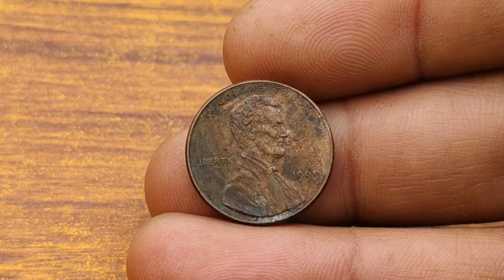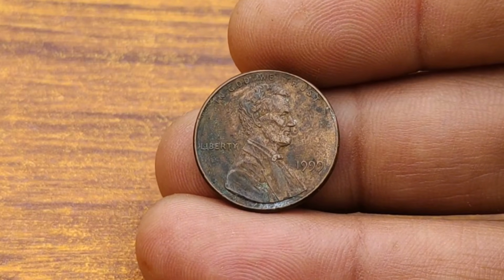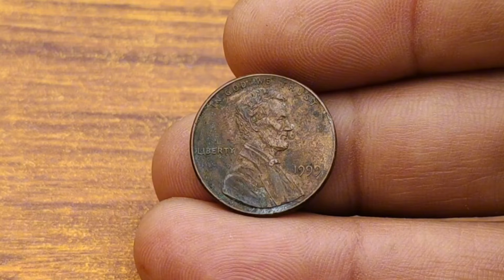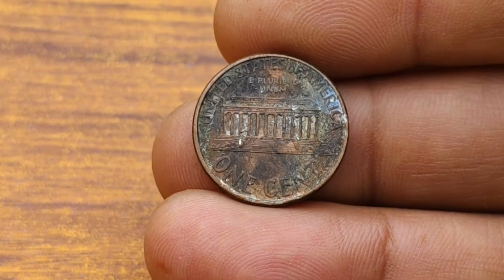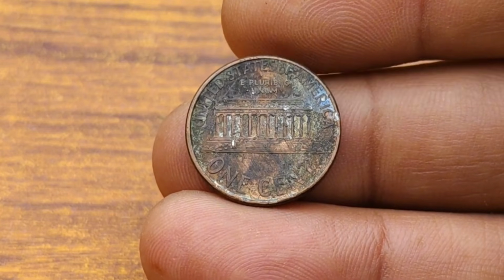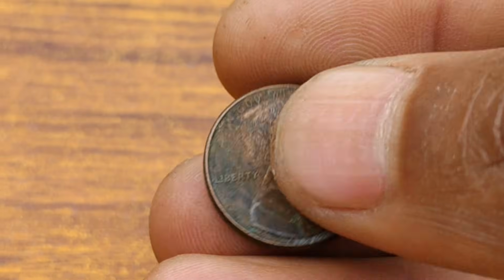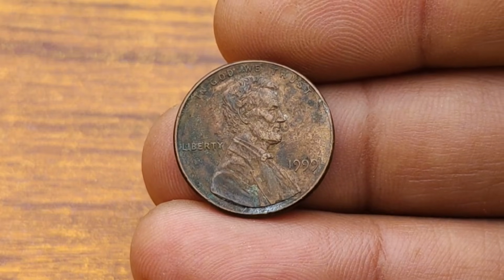Next up, we're diving into the fascinating world of coin collecting, focusing on a unique treasure that's been catching the attention of collectors lately, the 1999 Lincoln Memorial penny. You heard it right, this 1-cent coin might just be worth more than you think, even in poor condition. Intrigued? Let's get started. The 1999 Lincoln Memorial penny, without a mint mark, is already a common coin in circulation.